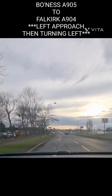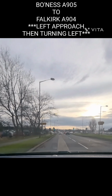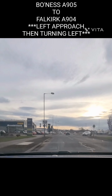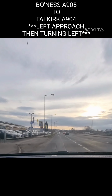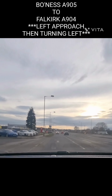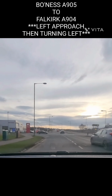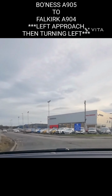Now let's pause here and have a little look at the road markings and the signage. So left lane is for left turn. We are staying in this lane because we know we are taking a left turn at the end of the road. Not these little lefts you can see here, that's to go into Arnold Clark. Mirrors, signal, and turn left down this road here. Lovely.